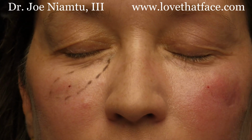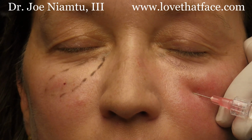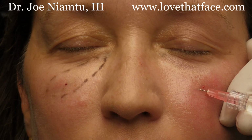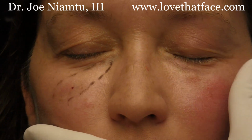Now, you could do a similar thing with a cheek implant. In this particular case, this patient doesn't really have quite enough volume loss for cheek implants. She still has pretty good cheek, but she has this proverbial depression and cheek trough that patients get.